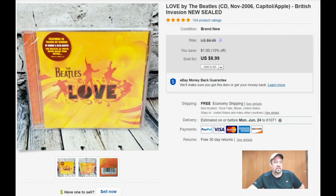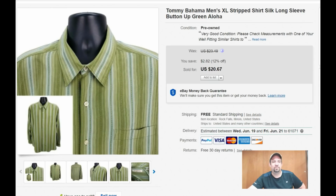This here's another free CD. This is the Beatles Love CD. I didn't get a whole lot out of this, but when it was free, I really didn't care. I got $8.99 out of that, and that went free shipping. So not too bad. Like I said, I was into it for nothing, so all profit.